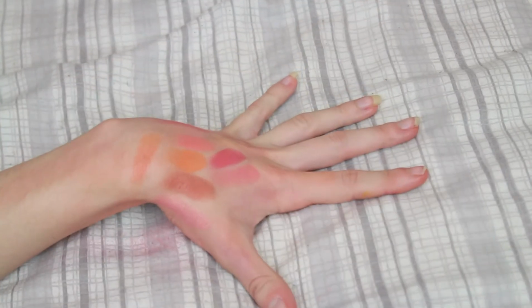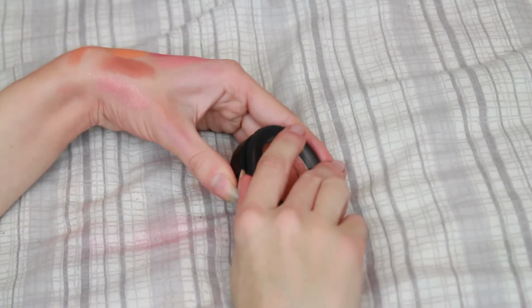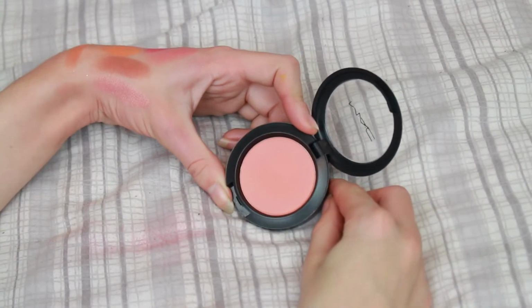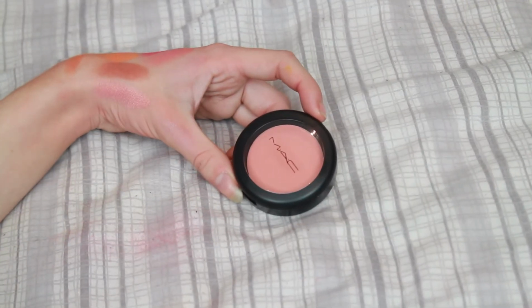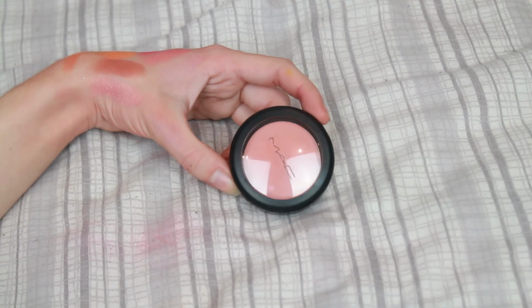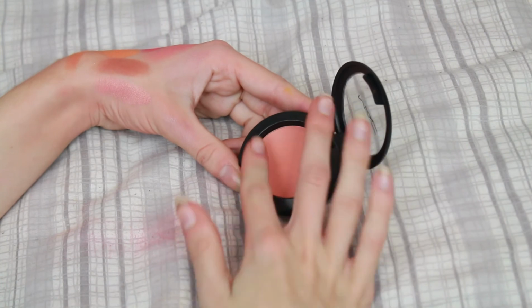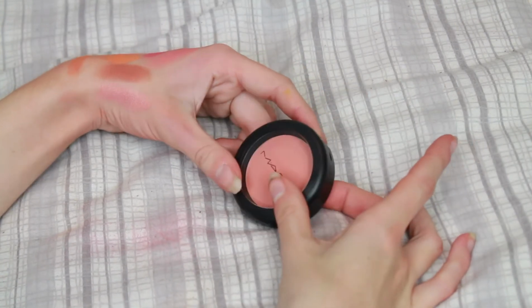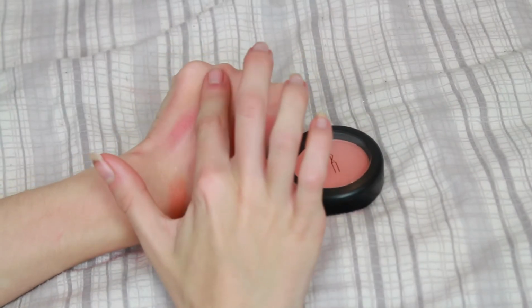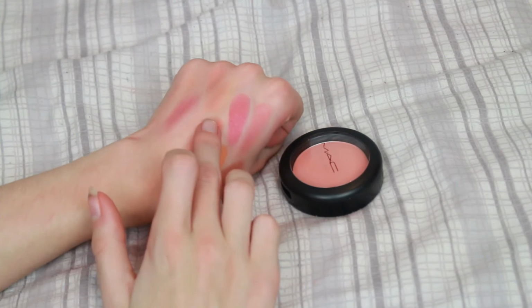Number 2. Oh my god, it's getting exciting. Number 2 is, ta-da! This is MAC Peaches. Oh my god, look at this guy. I actually bought this only a month ago. Not very well loved at all. This is my first MAC blush. It's in the shade Peaches, of course. Let's swatch it here. This is what it looks like swatched.